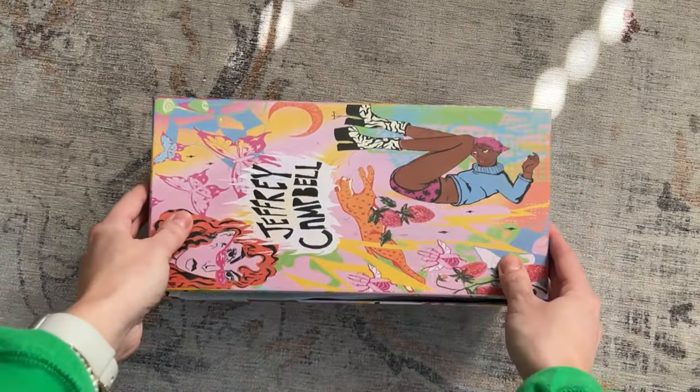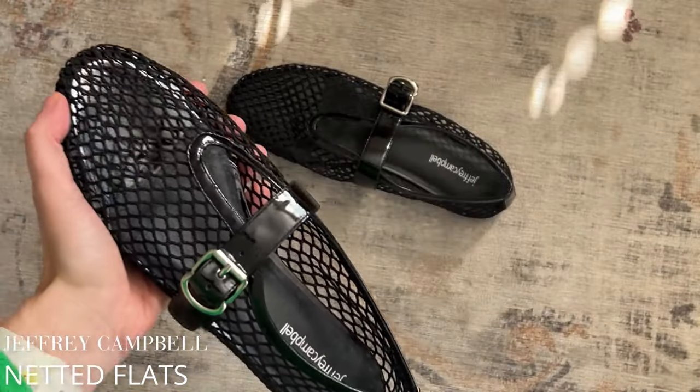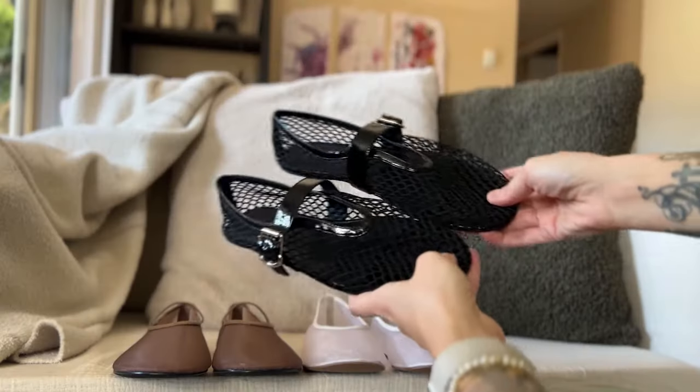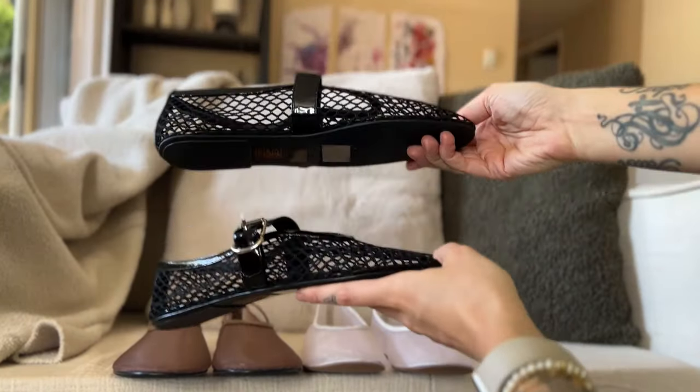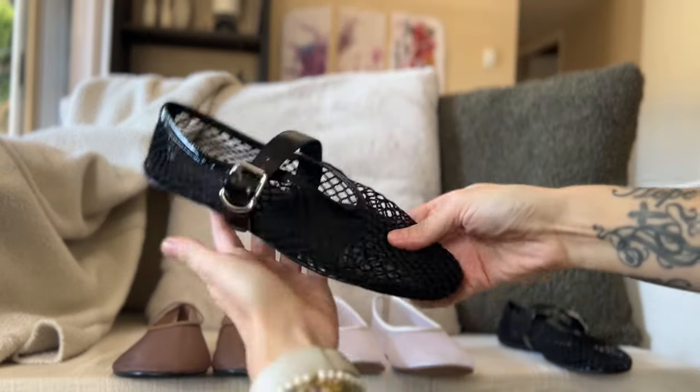Last but not least, you're gonna have to excuse me because these are not mesh. However, I do feel like they go right along in the exact same trend of this little see-through toe peeping trend. And this is a netted flat. These are actually an alternative to a high-end designer brand. This netted look is very popular on the high-end fashion runways right now, so I did want to try it purely for that reason.